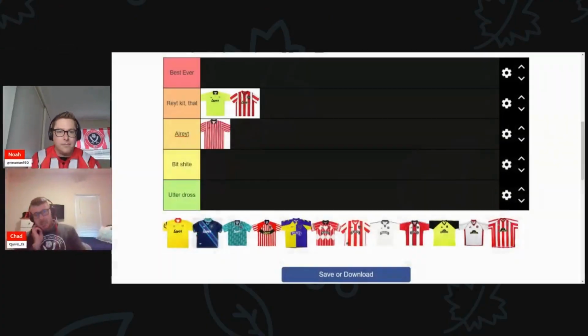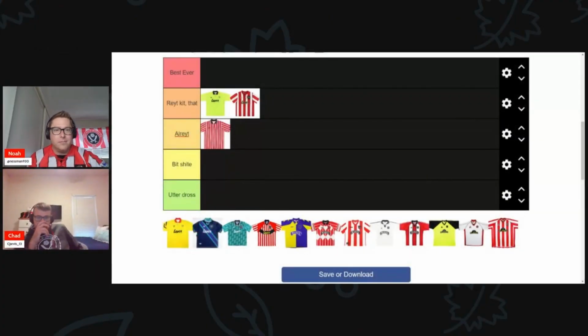Yeah, it's hard for me to put it in the same category. I'd say it's all right because I don't like the hue of the yellow. I'm more of a highlighter type person, but all in all, it's a decent kit. Like you made mention of, I don't really know what those weird deals are on the sleeves, but it's all right for me.